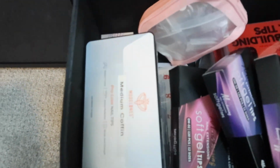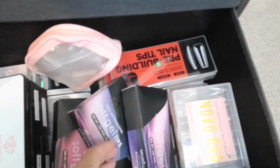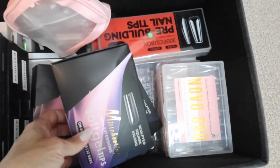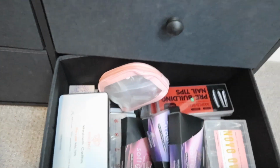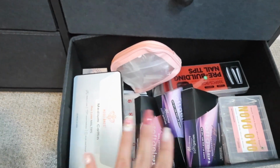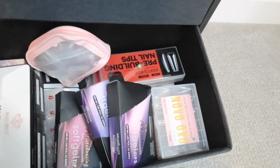All right, then down here we have the mid-length nails. I think this is mid-length nails. But like I said, oh no, these are sculpted. I better take some time to organize all my tips. That will be quite a long process, but I still think it'll be worth it.